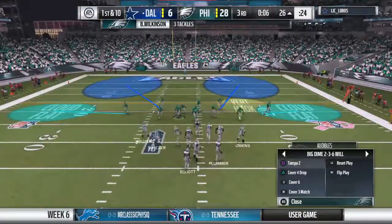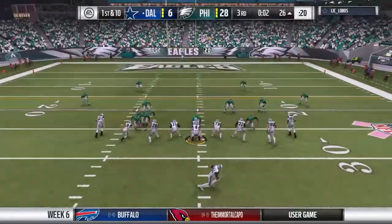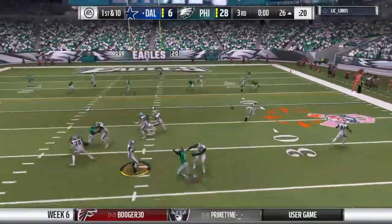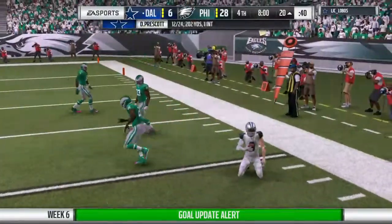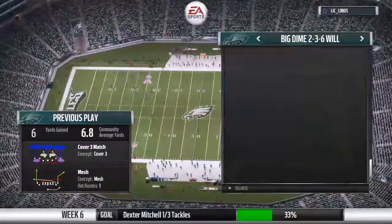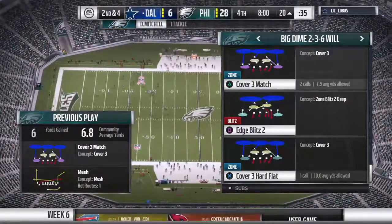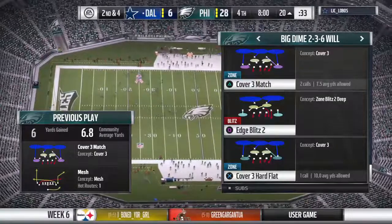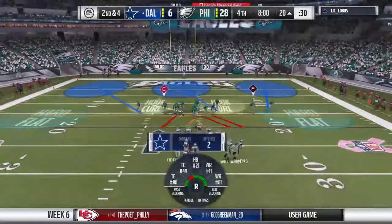And because of that speed, you have to respect it as a defender. So you have to either play off or make sure you're somehow in contact with him. And he's able to do exactly what you said: use the speed to his advantage and go up and get the football. So they complete the pass, and now they face a second down.